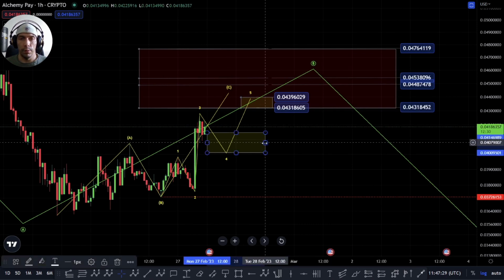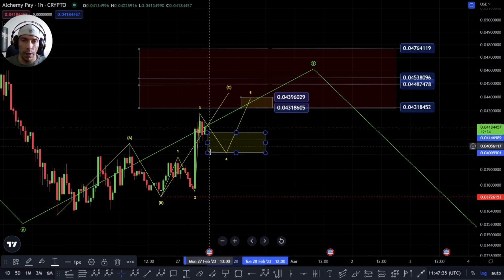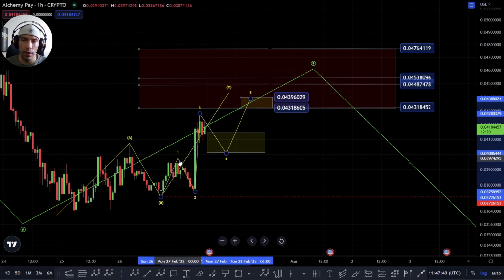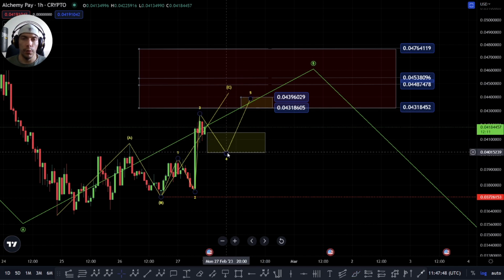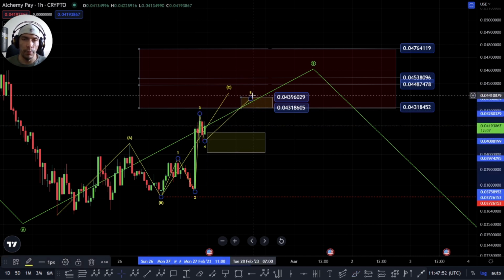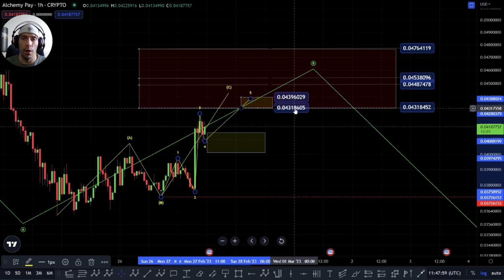So the support zone for this area would be this 4146 to this 4009 area. And we are holding this. As long as we hold this and we don't cross this wave one high, which is sitting here at this 3974, we can look for this possibility to still get another push to the upside. So this fourth wave could be smaller, and within this, potentially a triangle or something like that. But I'd still be looking for this push up towards this 4396 to this 4318 area.